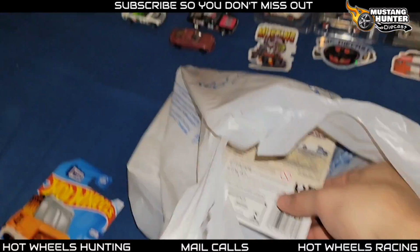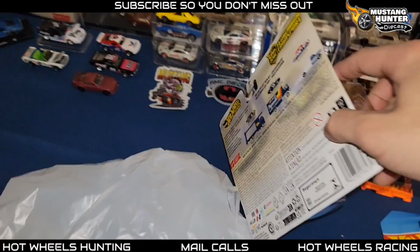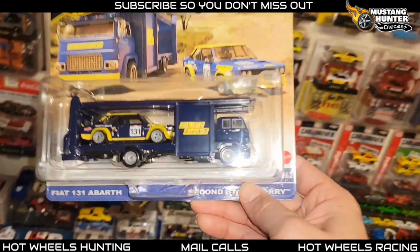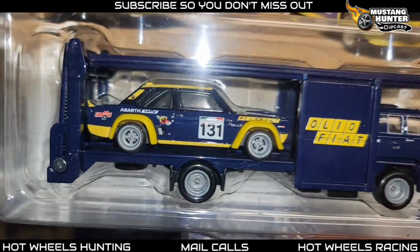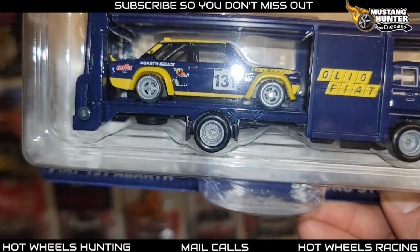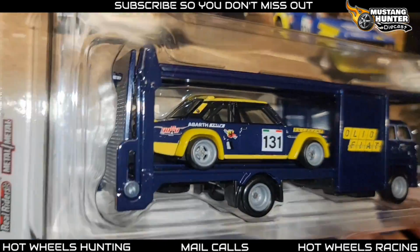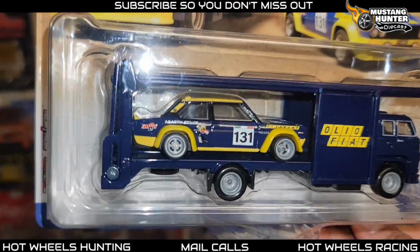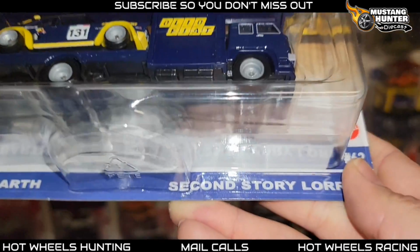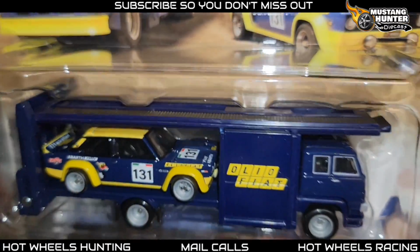And last but definitely not least, guys, here we go. The new Team Transport from Car Culture. They had all three, as you saw on the pegs, but I needed to grab this one. I was really torn between the '66 Chevelle and this Fiat 131 Abarth, but look at the colors, man. That is just awesome. Navy blue with yellow with the classic four-spokes. And this really cool transport. This one is the second story lorry. Look at that. That thing is so cool, man.